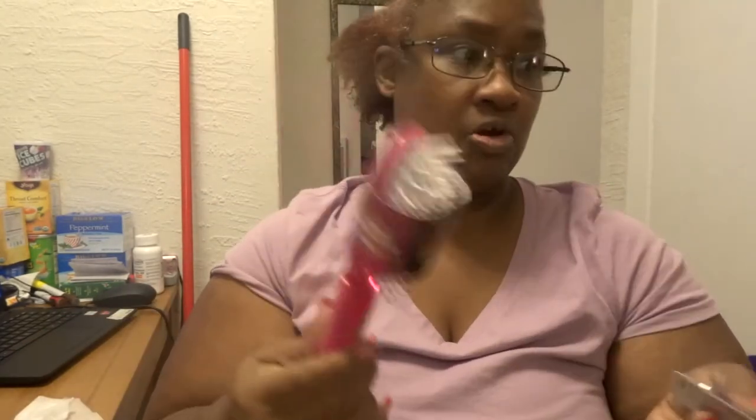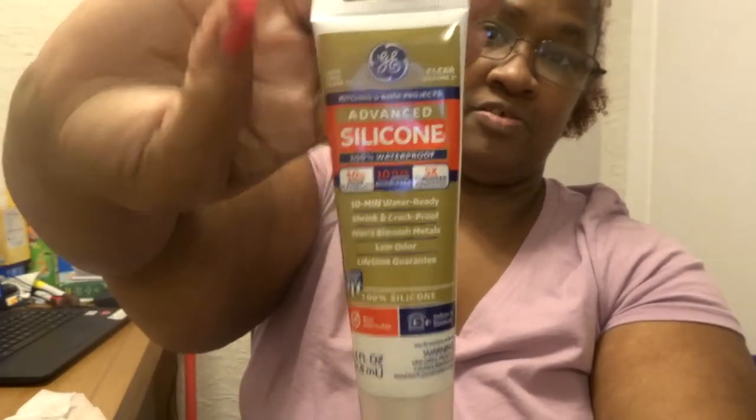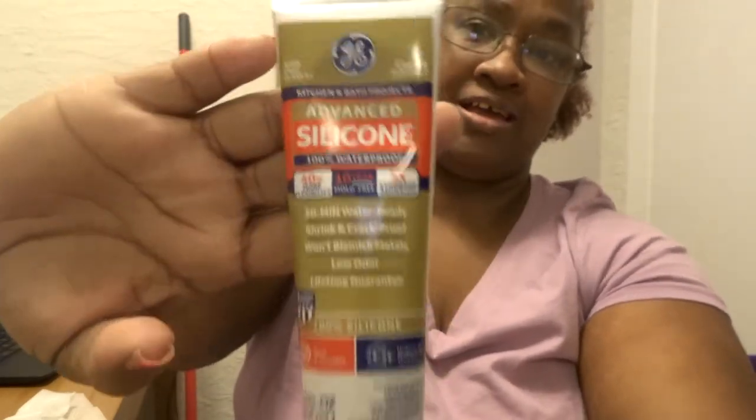I got her a little brush. Hopefully it will work for her hair. I'm praying that it will work for her hair. And I got some of this from Walmart. I got some of that.